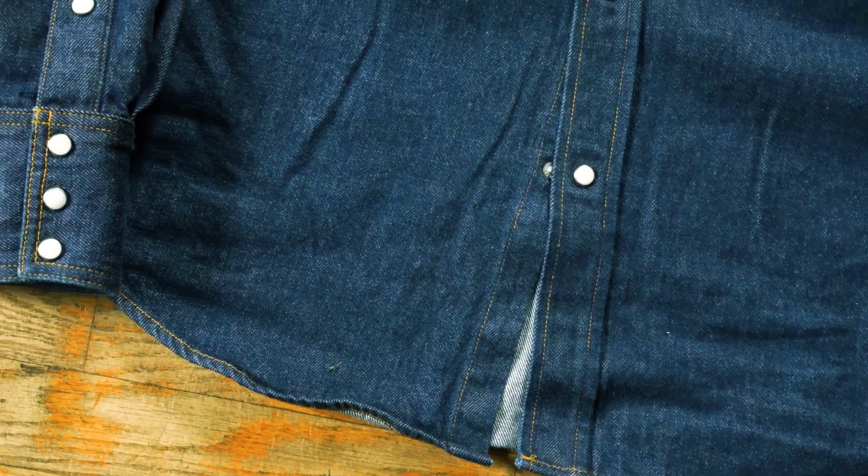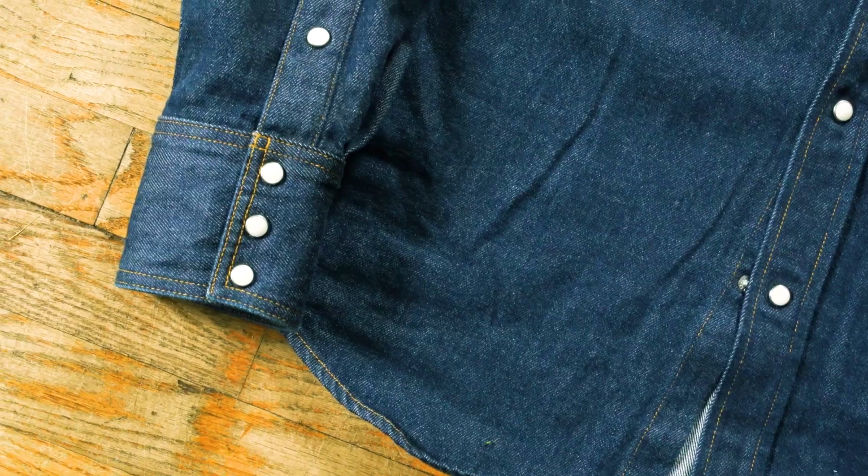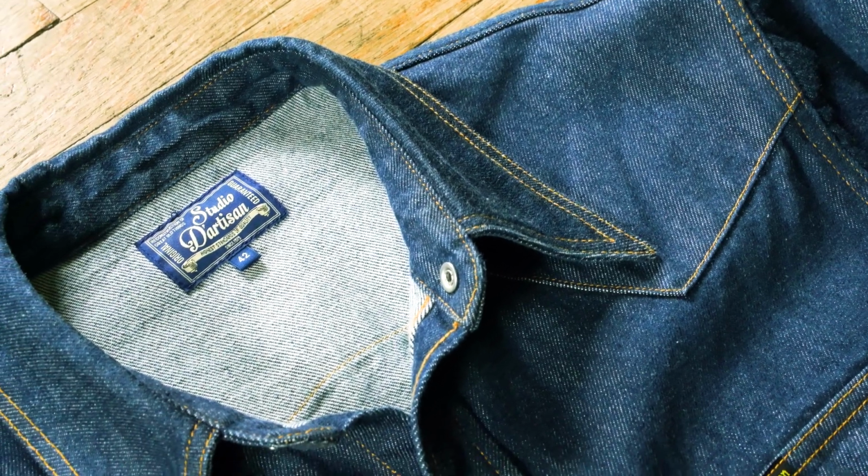So long story short, I've been wearing this shirt for about a month or so, and it's definitely softened up a lot. I don't think that there's a lot of fading. Granted, this is one of those garments where I'm not really chasing the fade as much because it is such a gorgeous garment from the start of its life, and the fading is kind of secondary to me. But you do see some of the honeycombs coming in just very slightly, as well as some wear on the seams and on the corners of this garment.